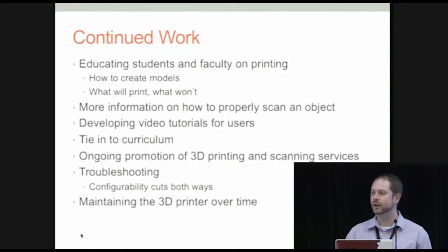So, where do we go from here? We definitely have to keep working on educating students and faculty on printing. There's multiple levels of that. First off, we've got folks who just really don't know anything about this stuff, are interested by it, are fascinated by it, and want to get into it. And so we've got to help get those people up to speed.